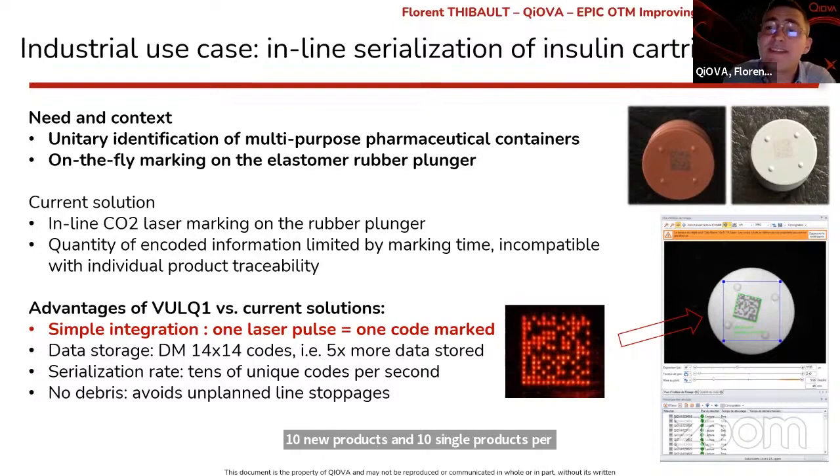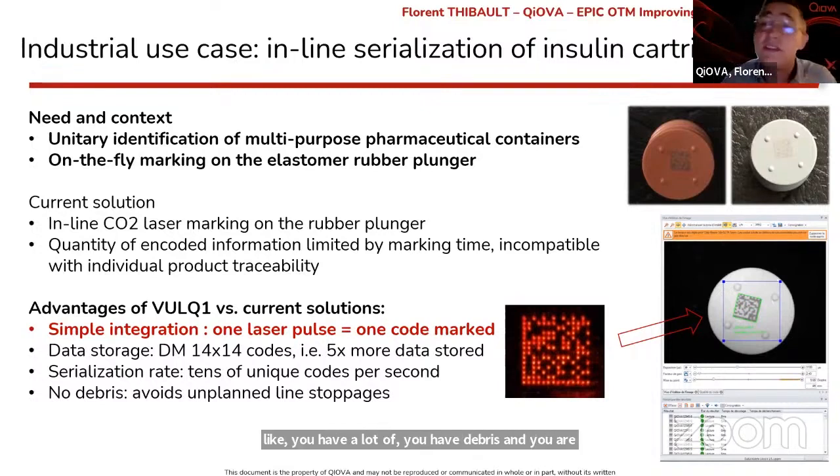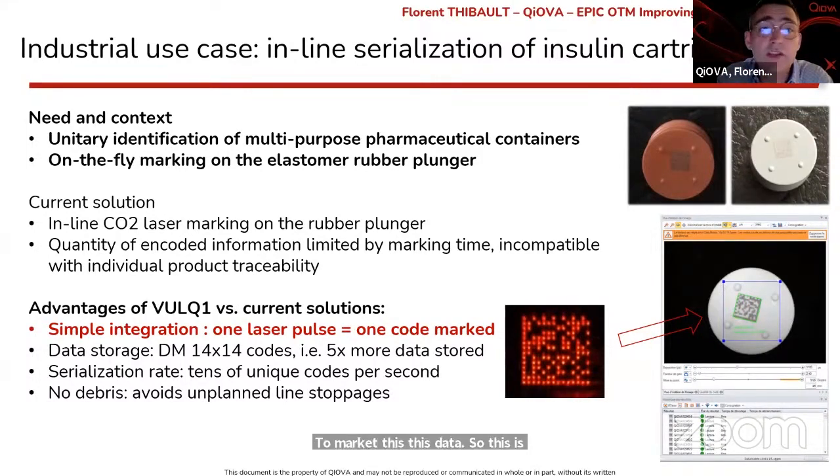This is realized with a CO2 laser. You have debris, and you are also limited in the content that you can really encode on the product, and this is due to the marking time. You have to picture these products moving very fast on the fly, and you need to shoot in a little space to mark this data. So this is really challenging. The CO2 laser does that with some limitations.